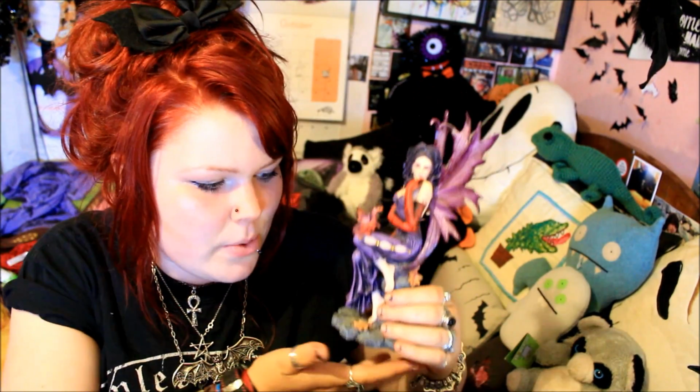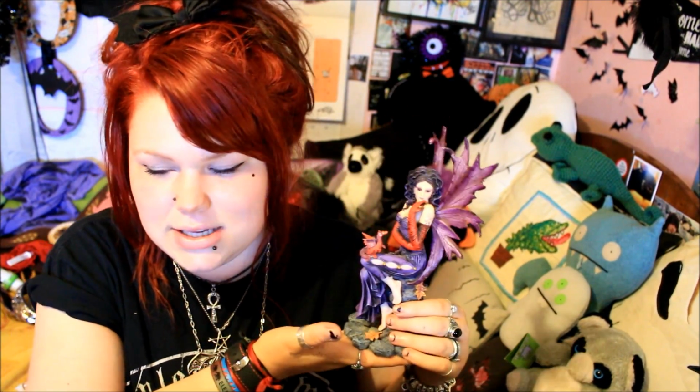I know that Nemesis Now aren't the most expensive brand, but they are still a little bit pricey, and I got this amazing fairy. You may be wondering how I managed to snag this along with the other 7 items for £1.50, and that's because I got this lovely one for free.